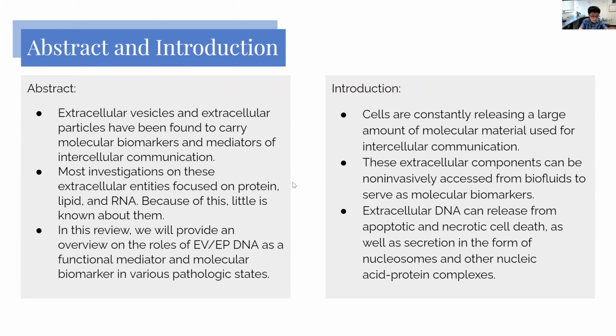Extracellular vesicles and extracellular particles have been found to carry molecular biomarkers and mediators of intercellular communication. Most investigations on said extracellular entities focused on protein, lipid, and RNA, and because of this, little is known about them. In this review, we will provide an overview on the roles of EV/EP DNA as a functional mediator and molecular biomarker in various pathologic states.